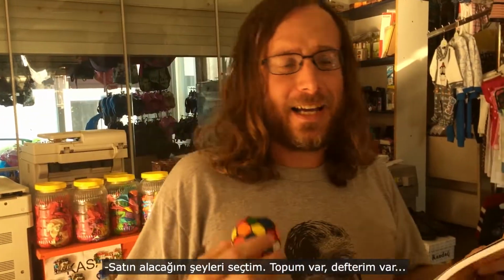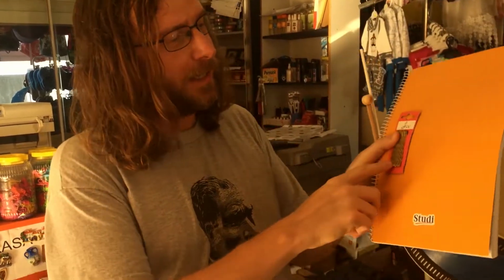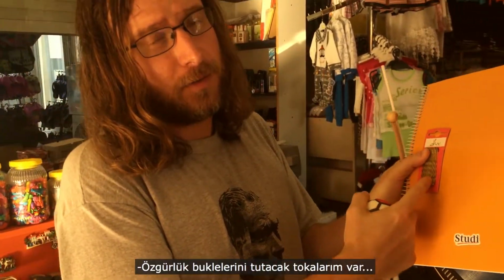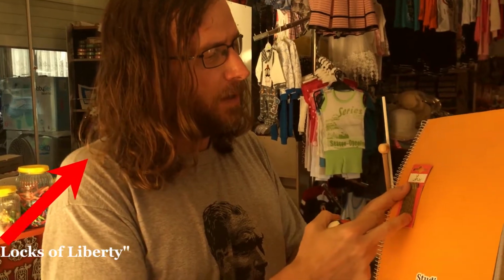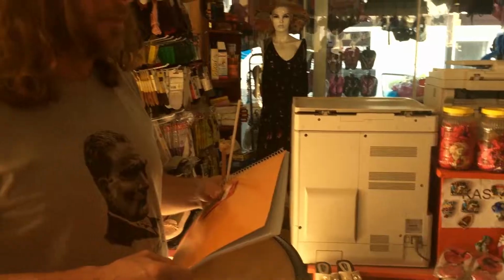So I picked out the items that I'm gonna buy. Got a ball, got my notebook, got some hairbands to keep the locks of freedom out of my eyes. Get this drum too. So now I have to pay.